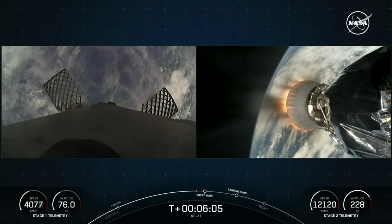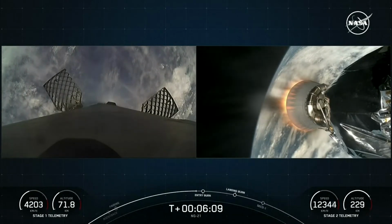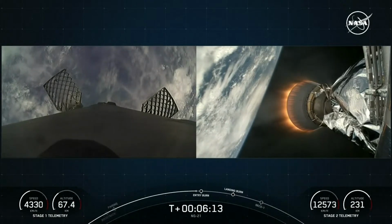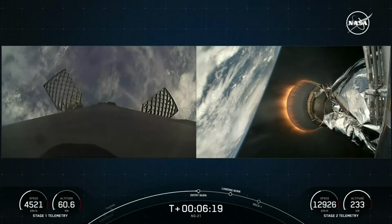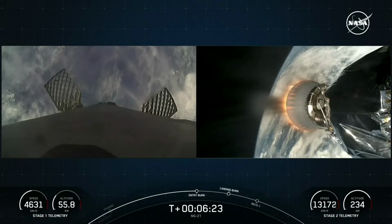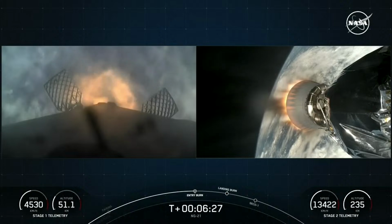We should be hearing that call out for the entry burn of the Falcon 9 first stage in just about 10 seconds from now. Both vehicles continue to follow nominal trajectories. Good call out there. Now, that entry burn will be for the first stage, which is on the left-hand side of your screen. Stage 1 entry burn startup. And good call out there for entry burn startup on the Falcon 9 first stage.